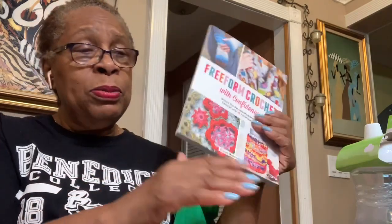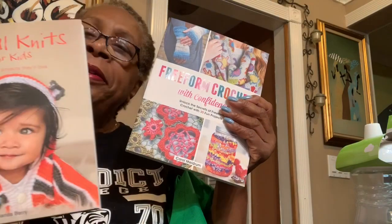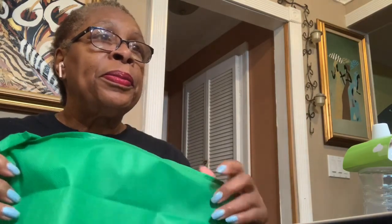So these are the two books that I bought. One on knitting for children, and then the other one on crocheting. All right. And each one is a dollar, okay? And that's all that I bought from the Dollar Tree, y'all. That's all I got this time.